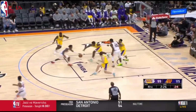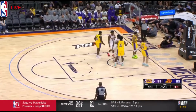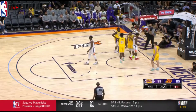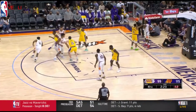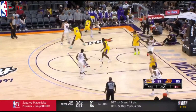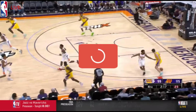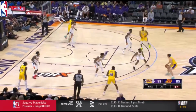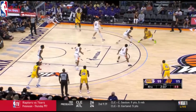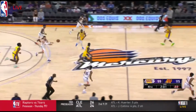Little contact. By the way, 89 of the 115 tonight, starters and bench, came from the front court for Phoenix. So they just dominated, rebounding, scoring, anything in the front court against the Lakers tonight. 2:17 remaining. Horton Tucker in the front court. They'll work the perimeter. Long distance for Reeves. And the Tanks got the rebound. 2 minutes remaining in the period.